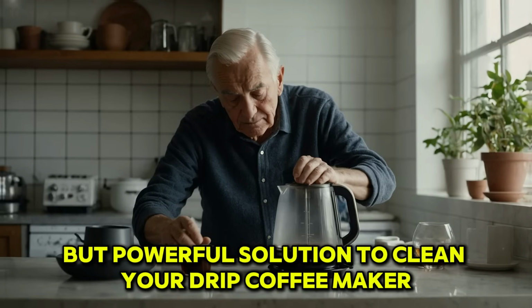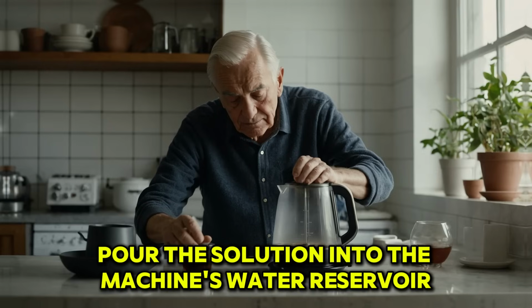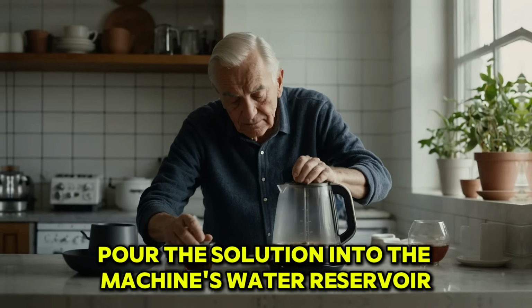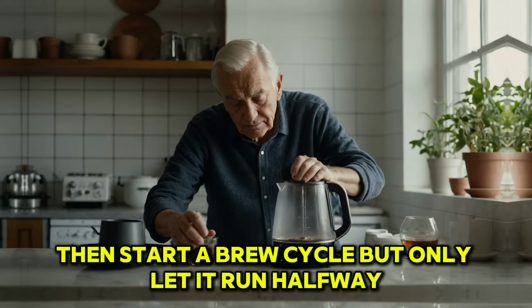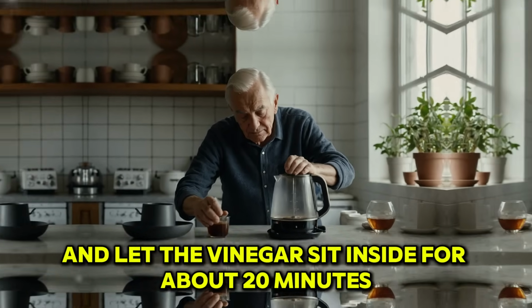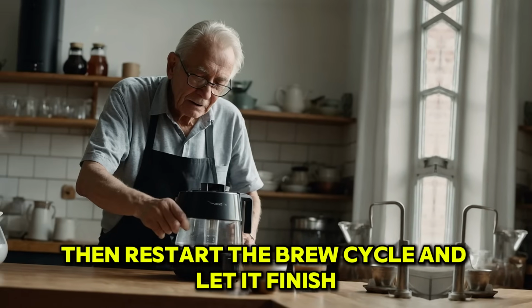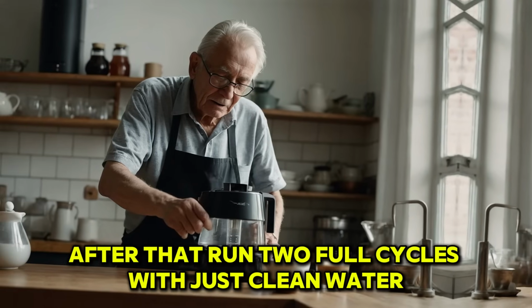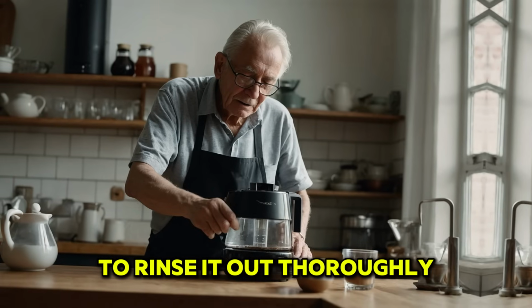To clean your drip coffee maker, mix equal parts white vinegar and water. Pour the solution into the machine's water reservoir, then start a brew cycle, but only let it run halfway. Pause the machine and let the vinegar sit inside for about 20 minutes. Then restart the brew cycle and let it finish. After that, run 2 full cycles with just clean water to rinse it out thoroughly.